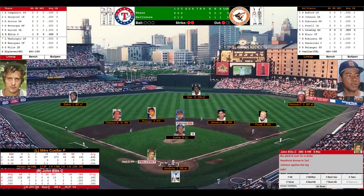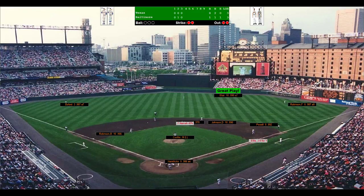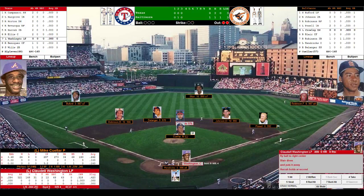Hendricks goes through the signs. Cuellar nods his head. He sets and delivers. And Hendricks sends that ball out to Blair, who makes a diving catch and gets up quickly. And we still only have a 28% chance of Harrah tagging up to third. We shall say no. Wow, what a play by Blair. You think we would have had a better shot there. I think Harrah was too far off the bag, and when he got back, Blair had already recovered his feet.